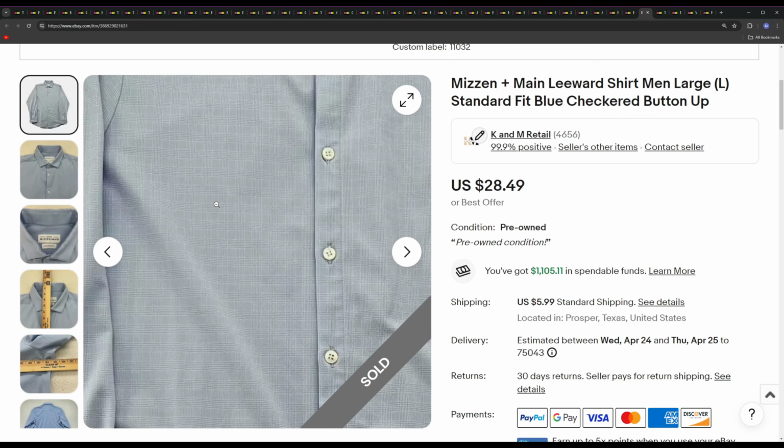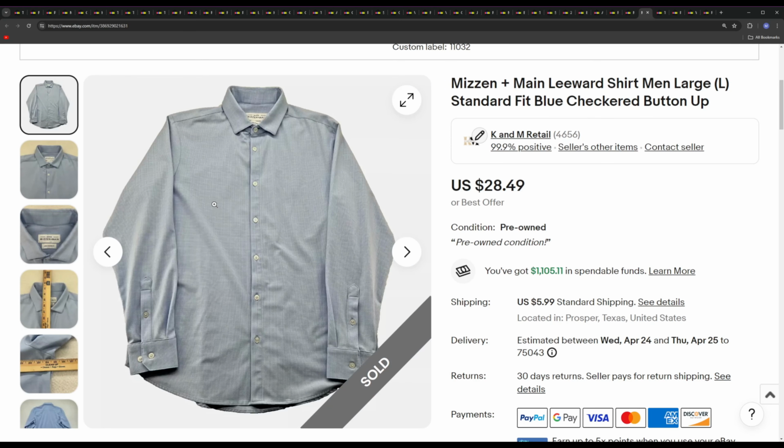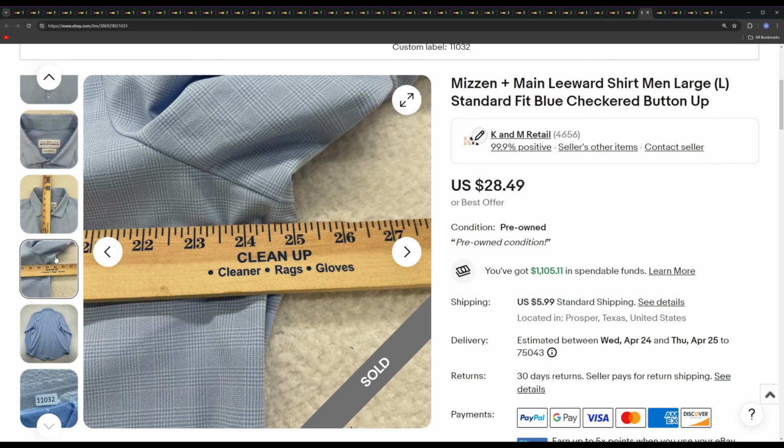I think that's a Glen check plaid, honestly, but I didn't put that in the title. This sold for $28.49, the full ask price, and sold within a month.